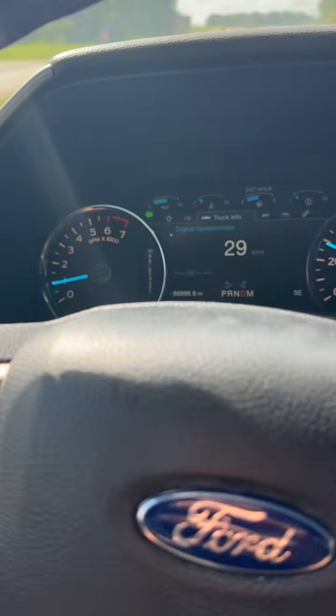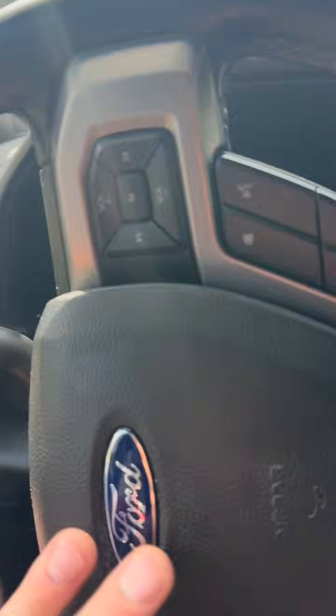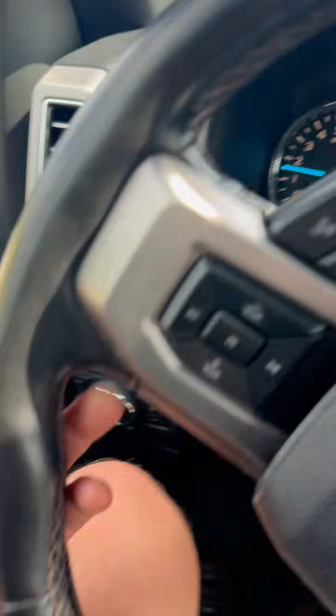Another very common issue you see with the 10-speed is the outer shell problem. That happens a lot of the time. It can make them do some very intermittent stuff. Won't do it every time, but it'll do it occasionally.